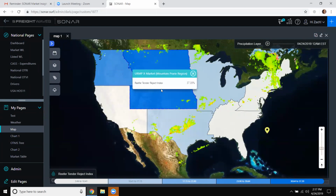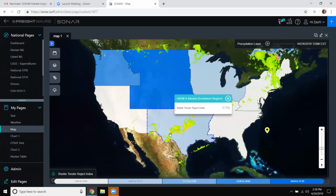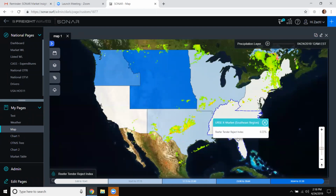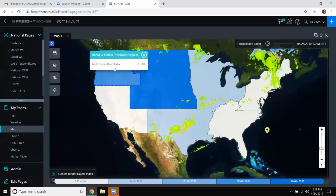So the dark blues mean that relative to the rest of the other regions, this is the highest, the most reefer tender rejected market, or reefer tender rejected region out there. The Northwest is second, and you have the Midwest and the Southwest being third and fourth, and then the rest are pretty soft right now, which to me is pretty interesting because the West Coast, this is the time of year for reefer freight, and also the Southeast is starting to have its volatility in terms of reefer demand. So for those reefer carriers out there, it's ironic to me that the Northwest is actually having more trouble covering their capacity.